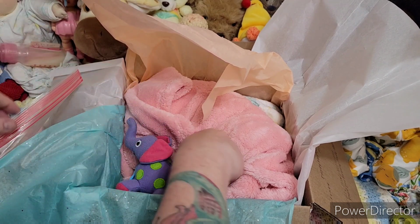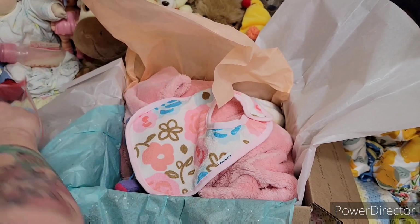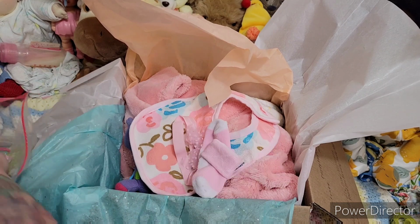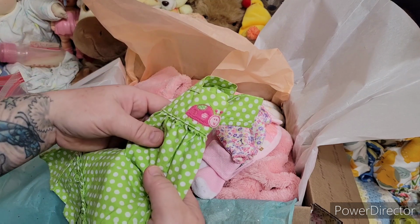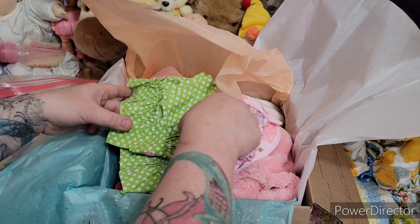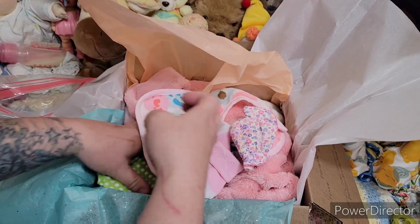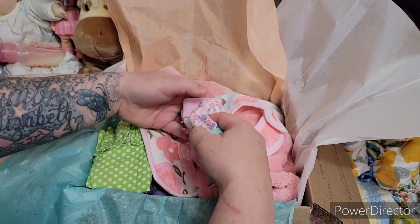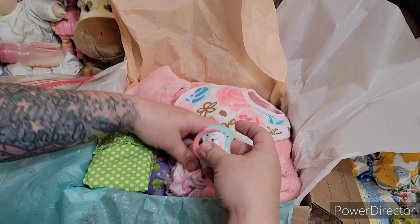Now the stuff she was photographed in, that bib with that headband, these socks, these little hand mittens, this super cute dress, and her pacifier. Okay, so let's put her dress right there. Ooh, her box is pretty full. And then we'll leave her bib like that.